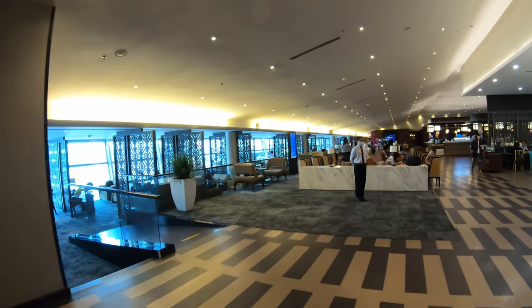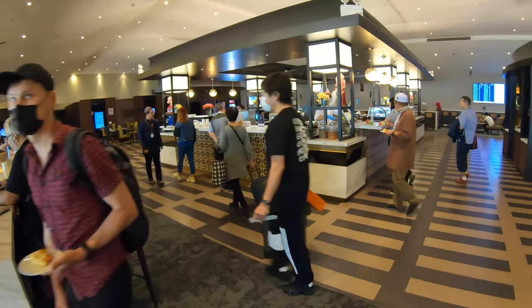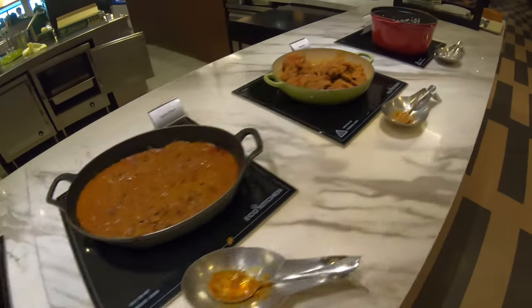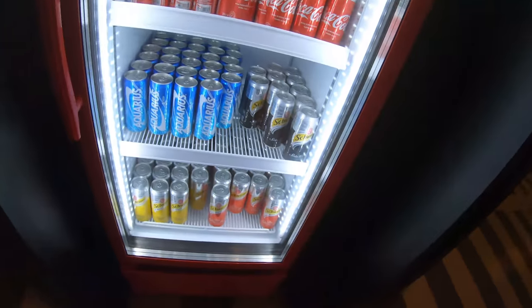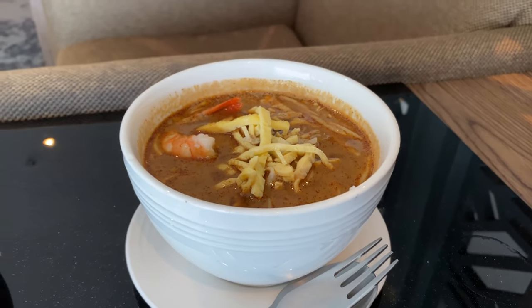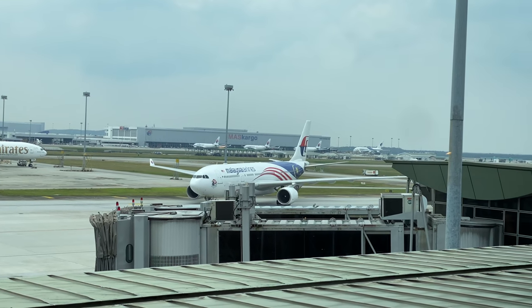The Malaysia Airlines Golden Lounge is a lovely space with lots of seating, as well as good food and drink options. I particularly like the noodle bar, where I grabbed a lovely prawn noodle soup for breakfast. The lounge also gives some great views across the apron here at KL.